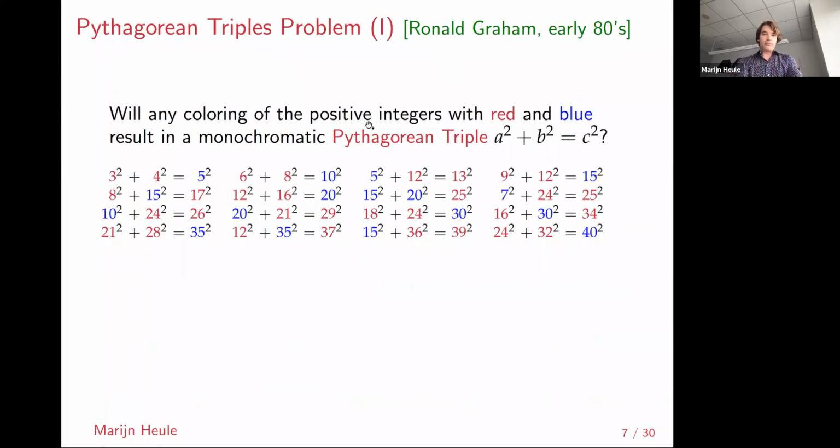Now let's look at another, quite similar problem, but now we're trying to avoid monochromatic solutions for the equation a squared plus b squared is c squared. On the slide again, you see the solutions up till a, b, and c smaller or equal than 40. And this is very easy to color. Actually, you can even color the solutions up to 1,000 by hand, because there are so many options to do a coloring. So the question is, does the same thing hold? Will any coloring of the positive integers with red and blue result in a monochromatic Pythagorean triple?